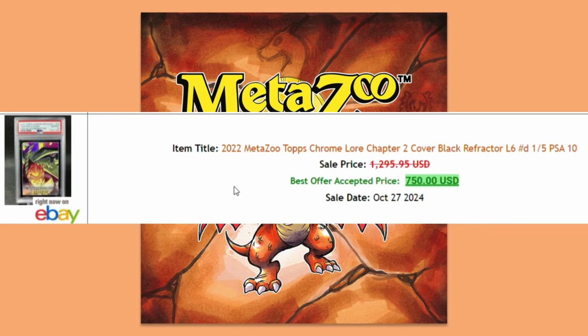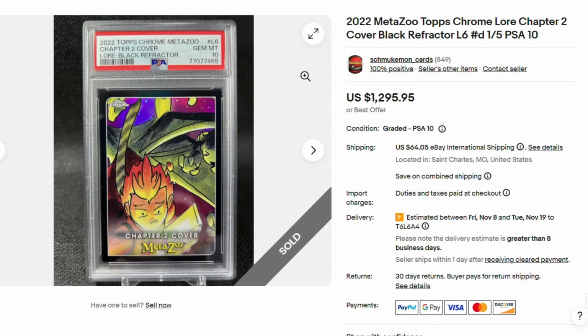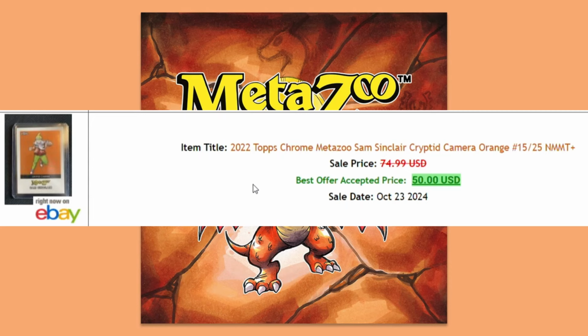And here's an absolute banger from Topps Chrome. Black Refractor serialized 1 out of 5, PSA 10, $750. It's a Chapter 2 cover. So let's take a look at that. That's crazy. I mean, having a PSA 10 card serialized out of 5, number 1 out of 5, no less, is pretty crazy. We also had Sam Sinclair serialized out of 25 for the cryptid camera.